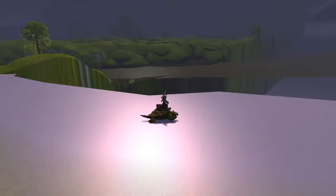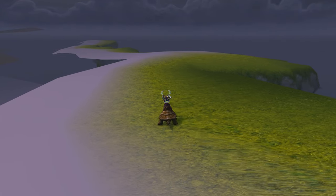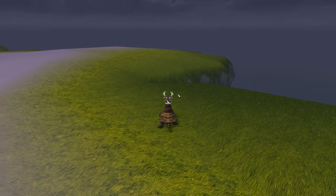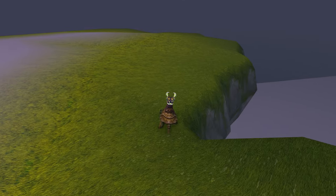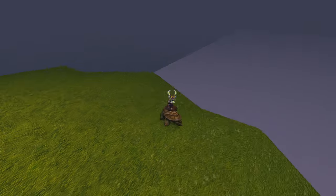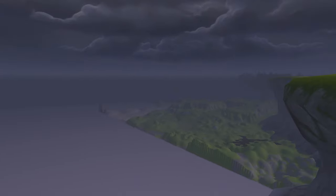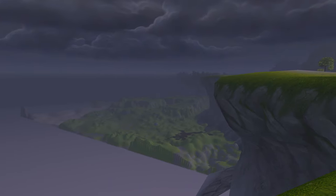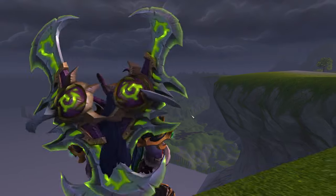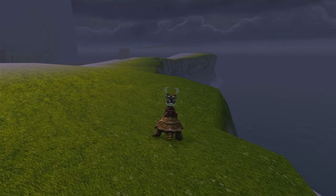Now this is really interesting to see, as everything out here is unloaded. We do get an edge of the world out here, which is really cool. Look at that. That's a cool shot right there. Let's zoom in. Wow. Let's take a screen capture of that. There we go. We'll add it to our screenshots. And let's head out this way.